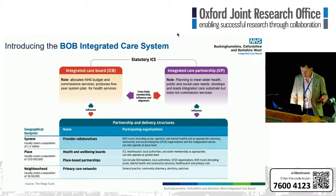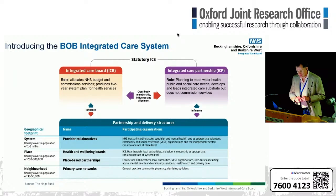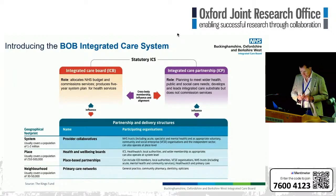We sit alongside an integrated care partnership that was also set out in statute. The partnership includes representation from all our local authority members. We've got 5 upper tier local authorities, also the voluntary community and social enterprise sector, the VCSE, really important and will become increasingly important as we look to the future and look to how we can deliver services within a strained financial envelope. And again, we are lucky in this part of the world in that we have a very thriving VCSE. And it also includes representation from the Health Innovation Network, another key academic partner.